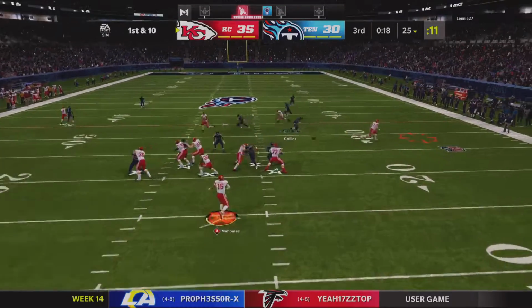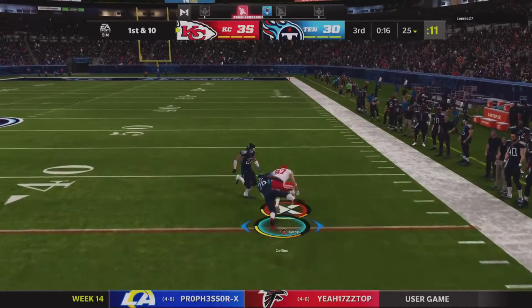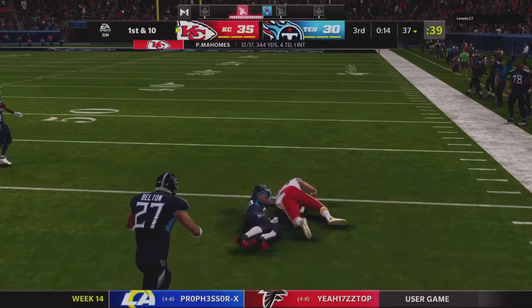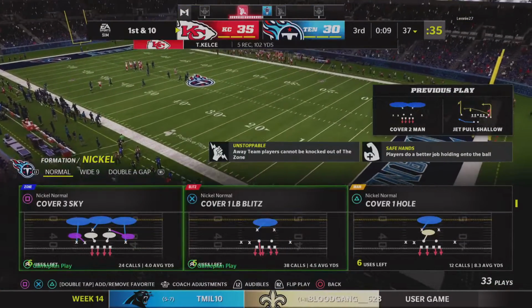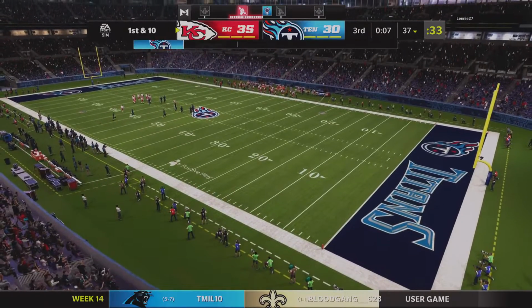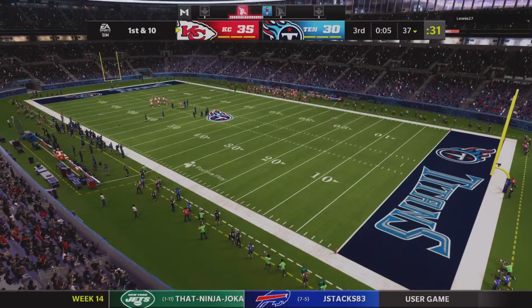Mahomes now on first down. To the right side, it's Kelce. And they're able to get this one across the 35. Travis Kelce, a gain of 12. And a first down, Chiefs.